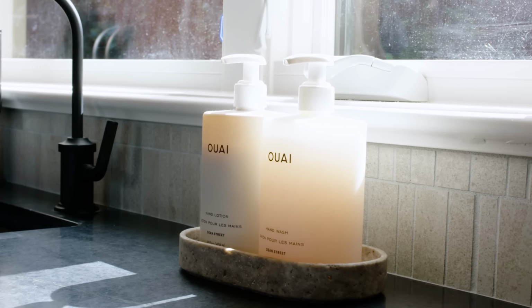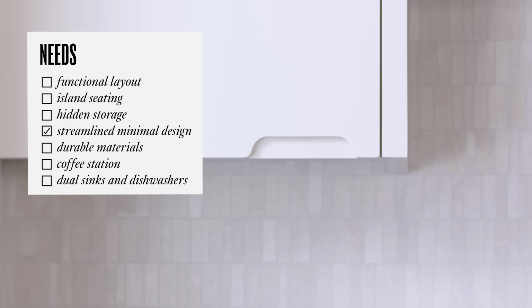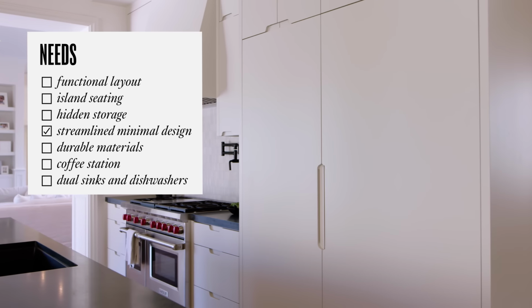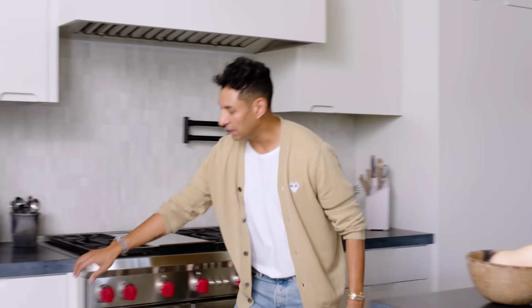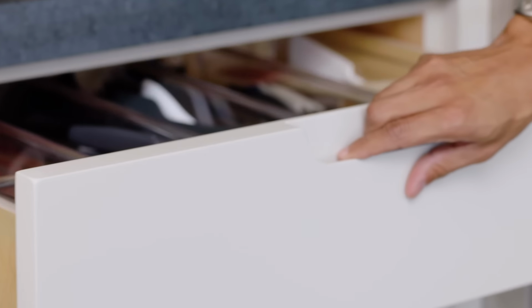And both Jen and Mike don't like a lot of accessories in general. Even with the custom handles for the millwork, we did an integrated handle so that we didn't see a lot of the hardware. So it just keeps everything really light, linear, but when you open it, it's still really easy to grab. And it gives the kitchen more of a clean, minimal look that they both really gravitate towards.